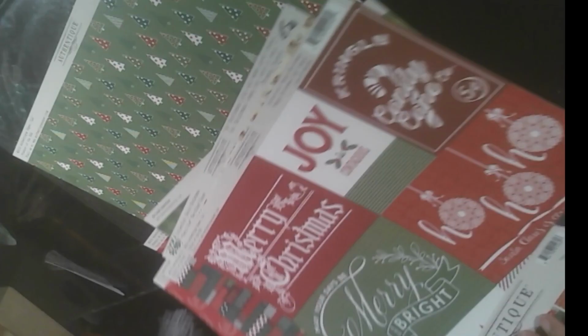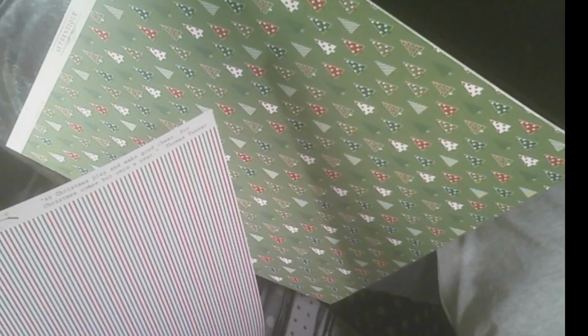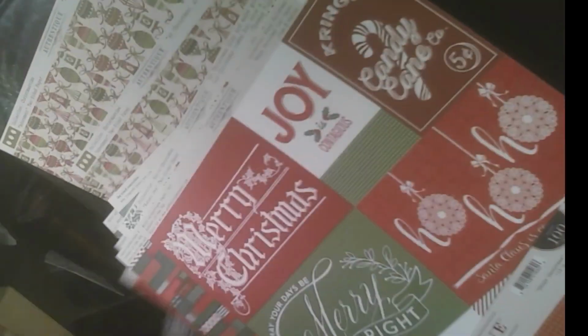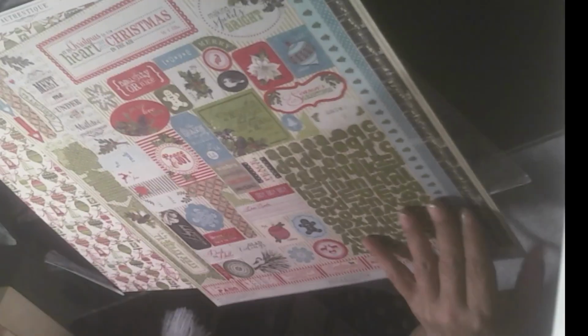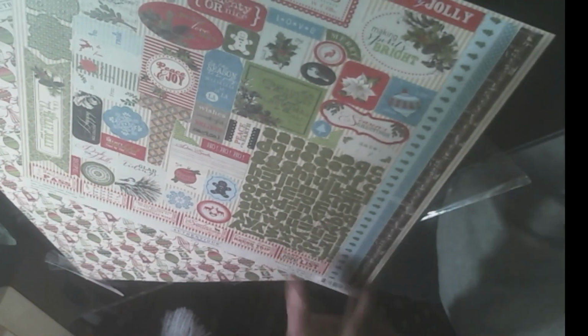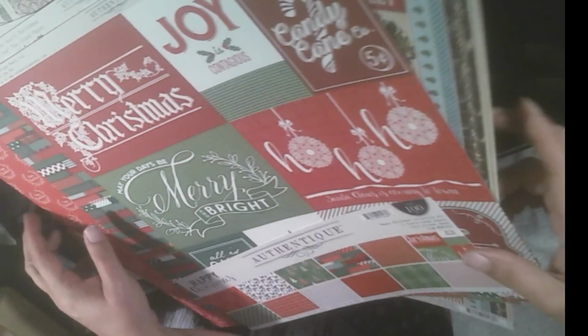God, this just smells so plastic. It's making me gag. Oh, these are cute. Look at these Christmas trees. I like that. And one striped on the other side. And ornaments and polka dots. Yeah. Oh, and then got more tags, sticker tags, punch out tags. They're all punch outs. Pop them out, kind of like die cut. I like this. This is very, very cool.